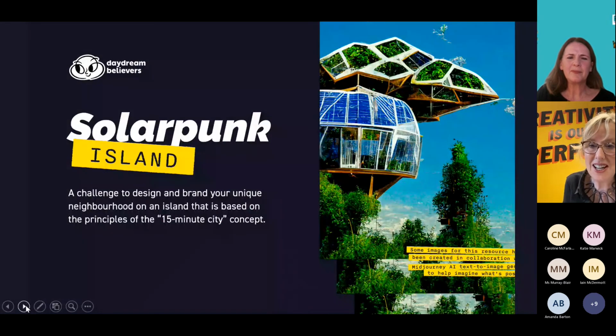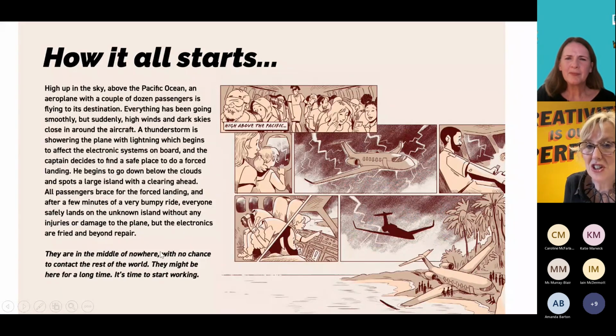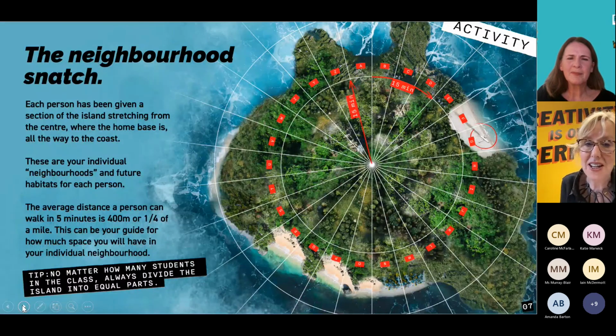If you go to the next slide, it sets the context for the challenge. So we've crash landed onto the island. They're in the middle of nowhere, no chance to connect to the world. They have to work together. It's time to start working and be collaborative and think about what is sustainability. You know, how can we use nature to survive? So go to the next slide there. Basically what happens is each class gets a snatch, so they each get a part of the island.